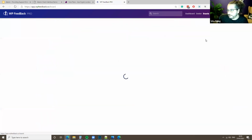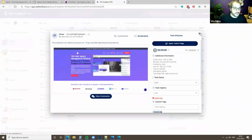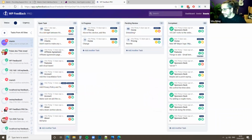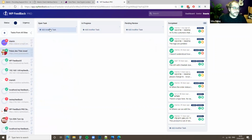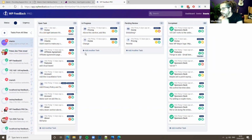Another cool thing for those of us managing teams is this view. The Kanban boards give you a snapshot of your entire agency at any given moment. Just by looking at this in the morning, I can see what needs doing. Basically, I want everything to look like this. This is the ideal view for me, where everything is just done. But if it's not, I can also see what my team is already working on.